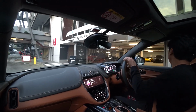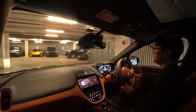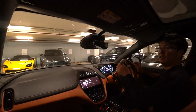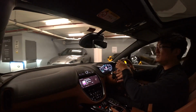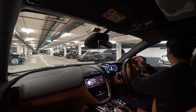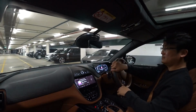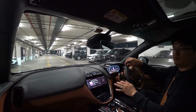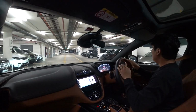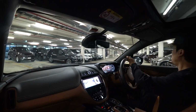Do I enter here? Yeah, I can enter here. Perfect. That's where I picked up the car. There's another one, and I'll just park it here, and we'll see. We will see. What a wonderful car. Alright, time to say goodbye to the car.